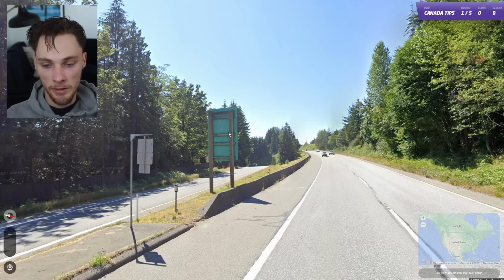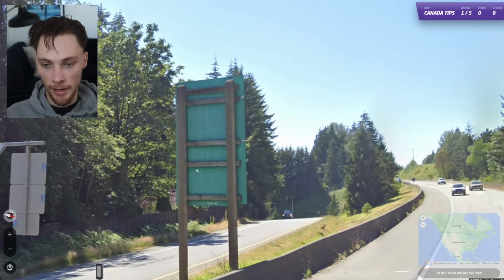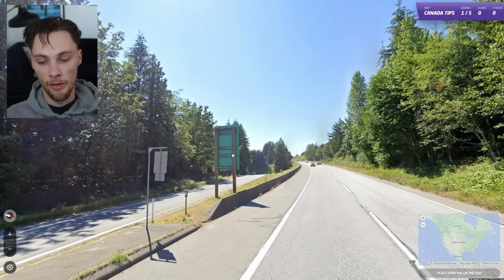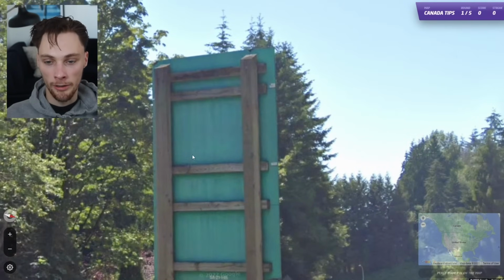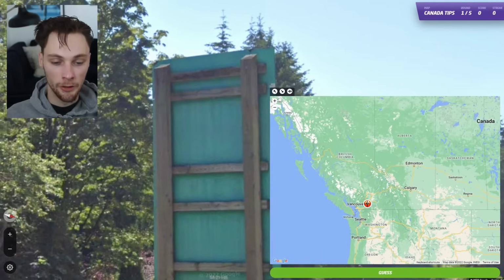Nice. Let's end the video off with some Canada. A very helpful one is BC. To know you're in BC, a very common trick is the back of the signs in BC are very commonly green. It doesn't mean that every sign is going to be green, as you can see, but it's very common that the back of signs are green. So if you see a green painted back, you're going to be in BC.